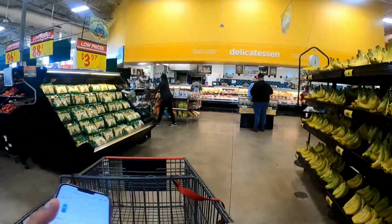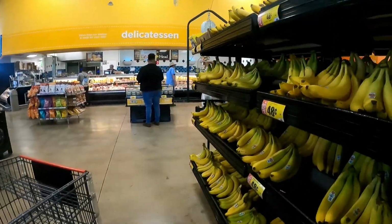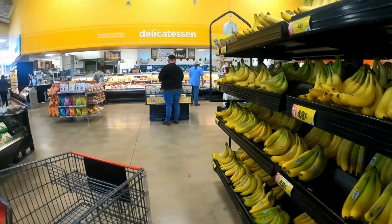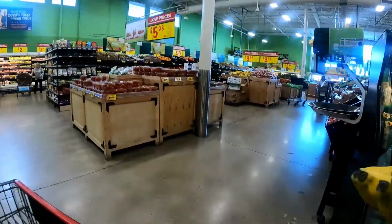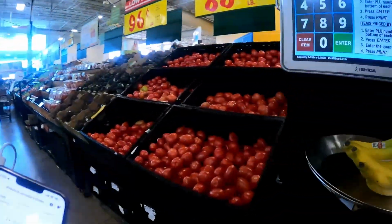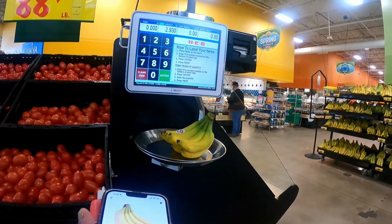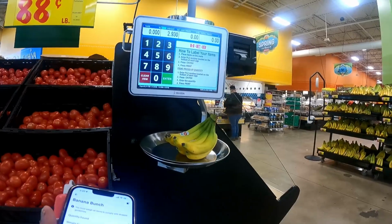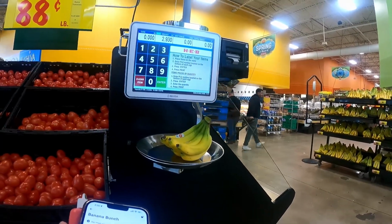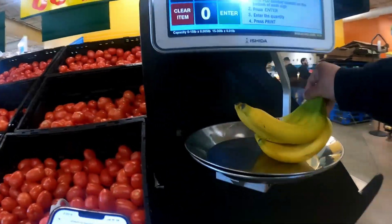You want one bunch. Try to get a mix between the green and the yellow, not too ripe and not too underripe. Let's get a measure on that. Okay. Bananas down.